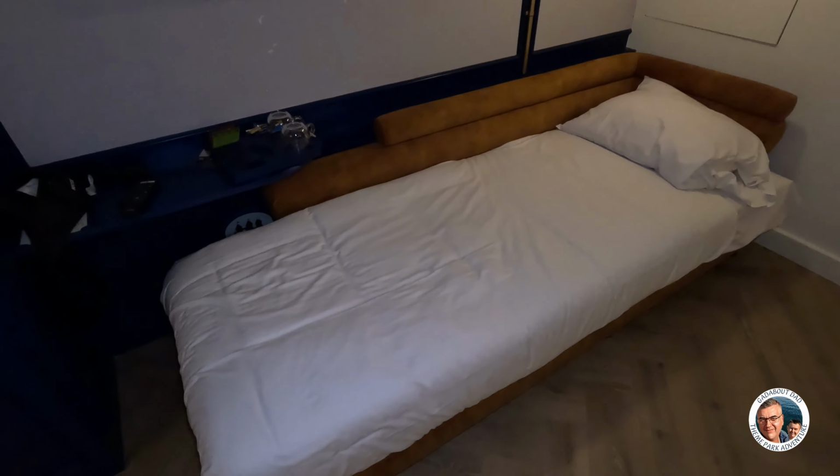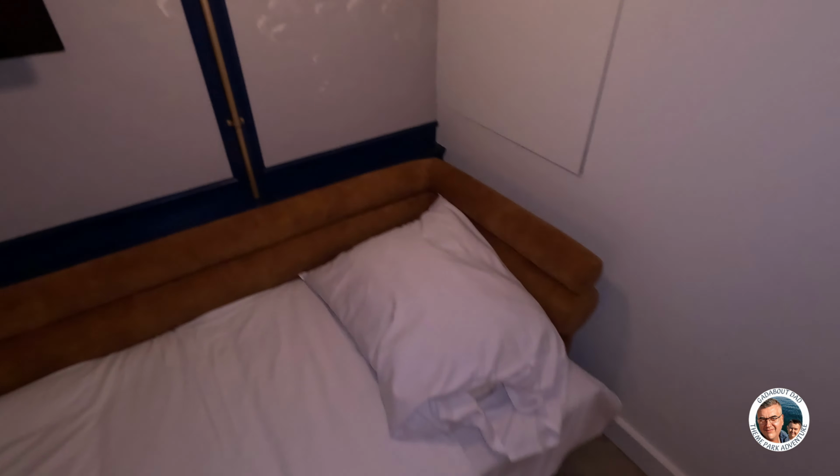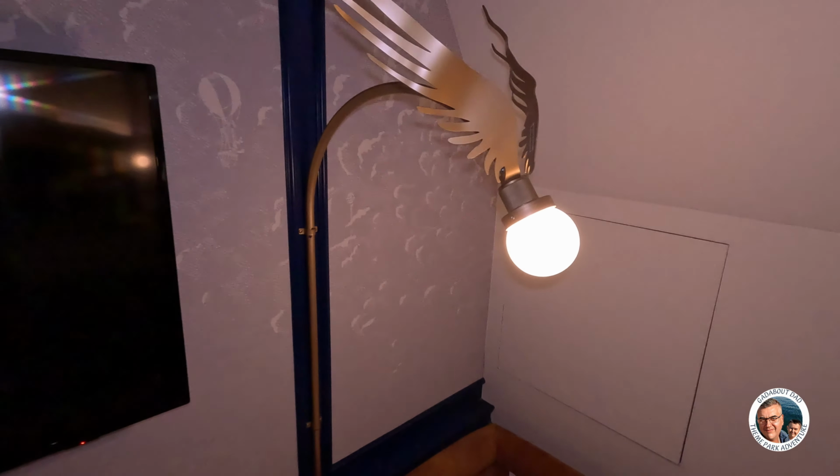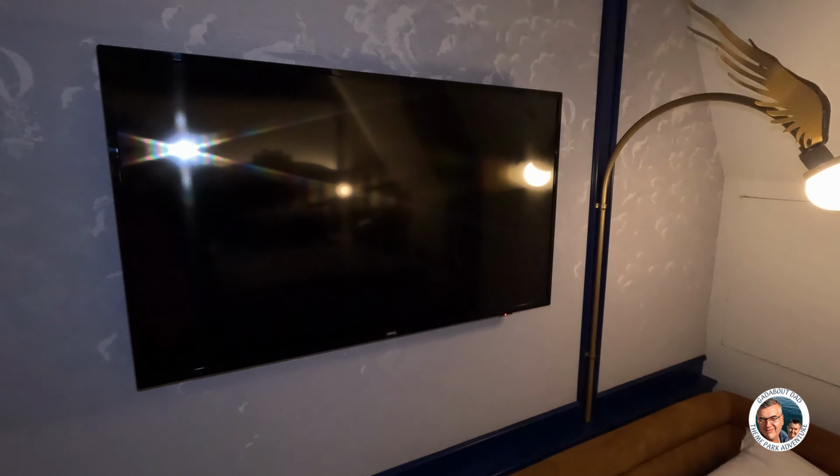There's 2 beds in the room. This is the bed Charlie's been sleeping in. It's actually a sofa bed, so that's been pulled out. This rather nifty light is above it, and there's a massive television which has got quite a few channels, but unfortunately lots of them glitch.